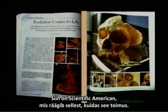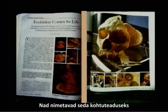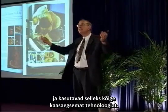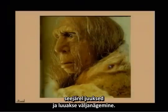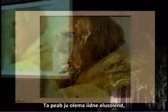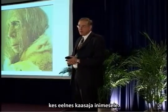Evolution comes to life. This is Scientific American telling us how it happens. Let's say they find a bone fragment. Then they build up this fossil from a bone fragment, and they call it forensic science, and they use the most modern techniques. And then they'll put the flesh on it, and then they'll put the skin on it, and then they'll put the hair on it, and the looks on it, and you can see he looks like an idiot, right? Why? Because he's supposed to look like that. He's supposed to be some ancient creature predating modern man.